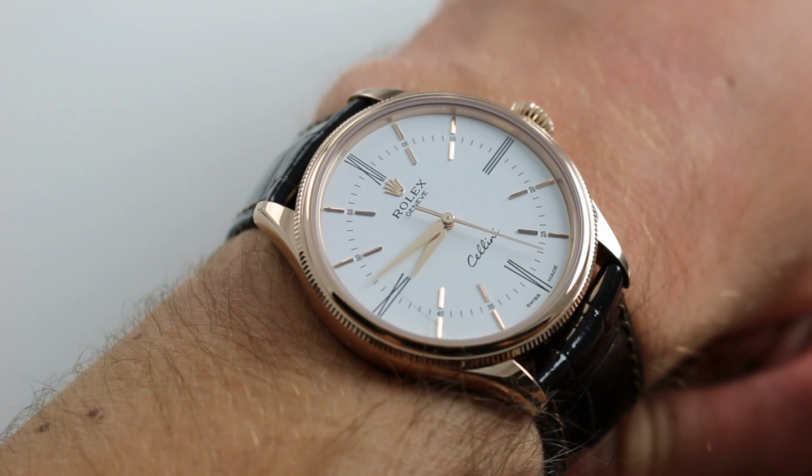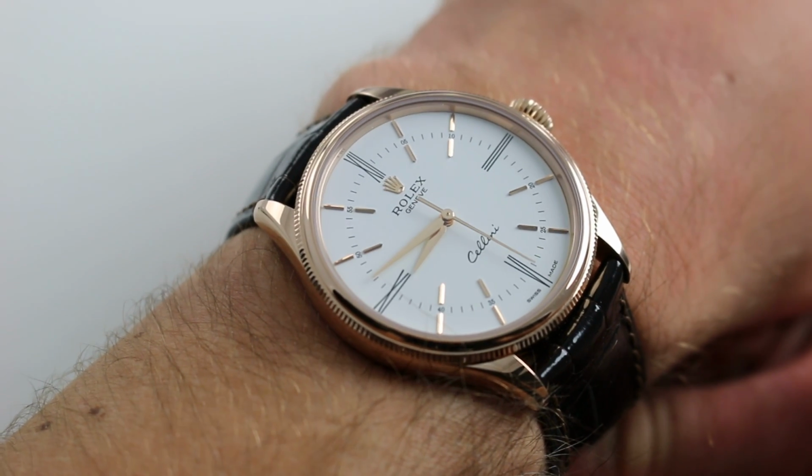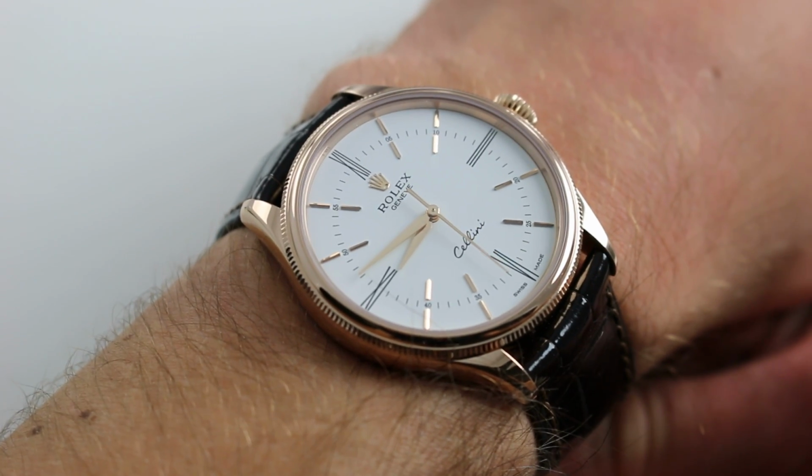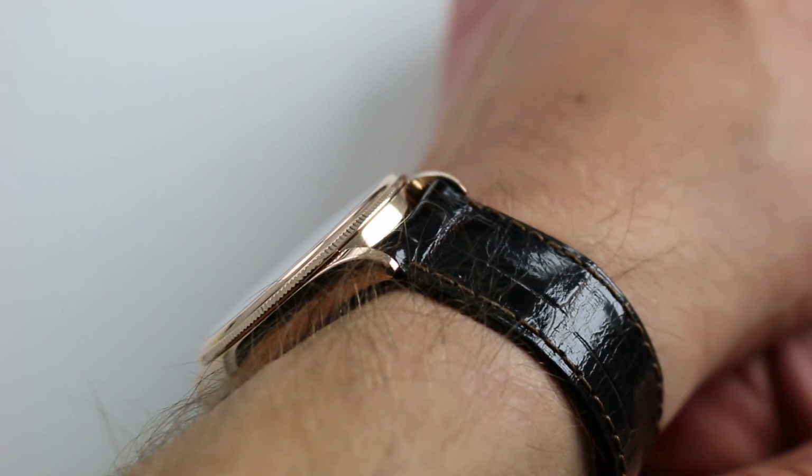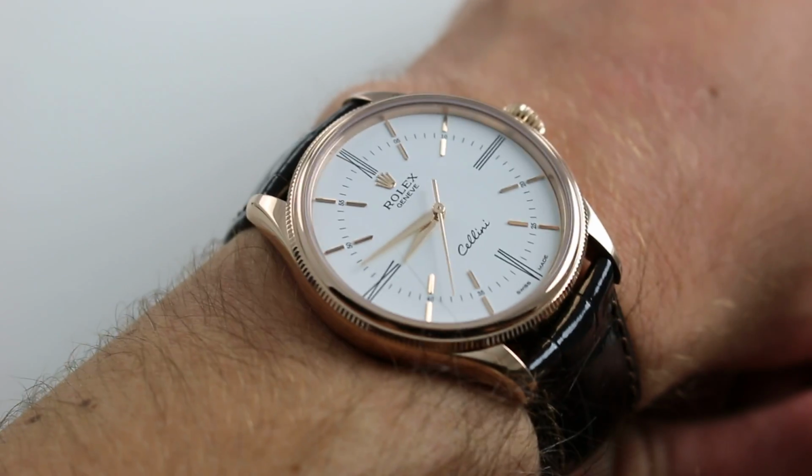Today we're discussing the Rolex Cellini Time, reference 5505 in 18-karat Everose rose gold. You can see and you can purchase this automatic winding Rolex dress watch on our website.